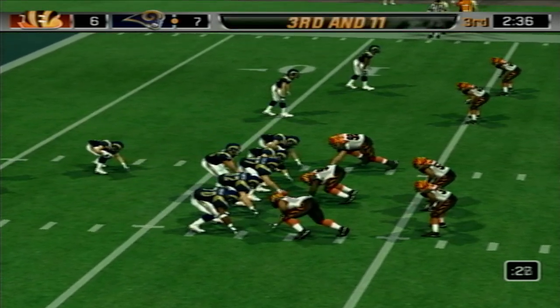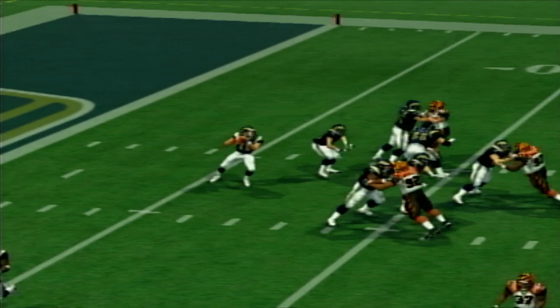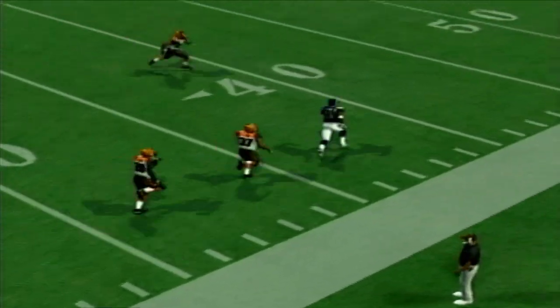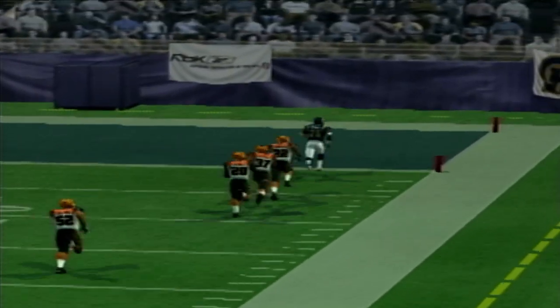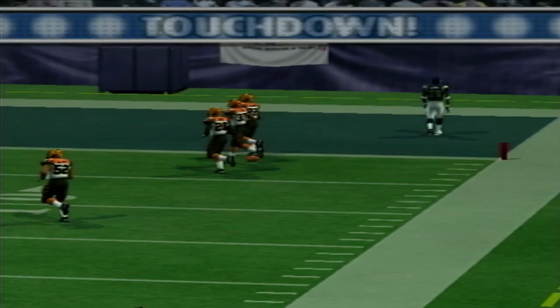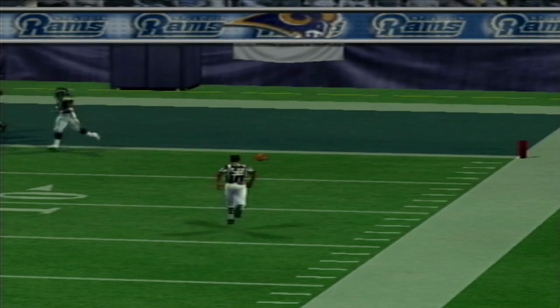Cincinnati comes out in the quarter defense. Gets the pass off. He hits his receiver. The 40. Midfield. The 40. The 30. The 20. The 10. Touchdown, Rams. Marshall Faulk gets his second touchdown catch of the game.